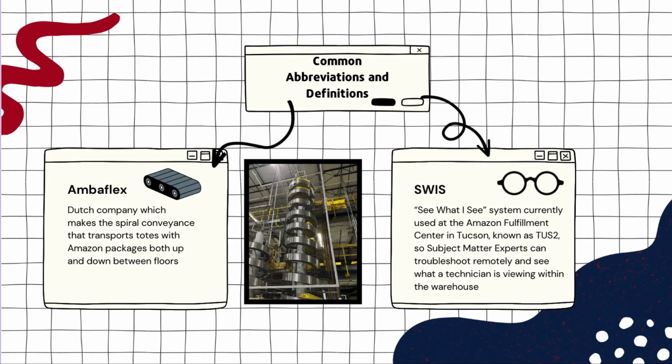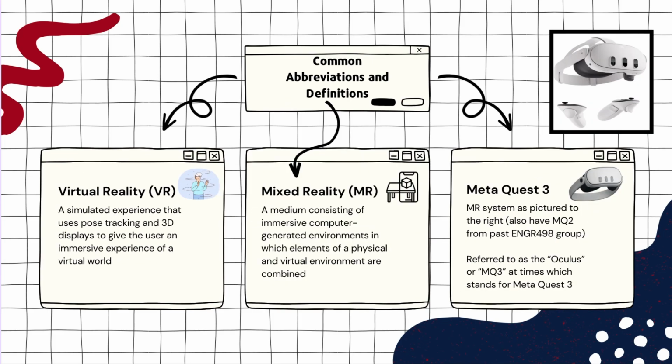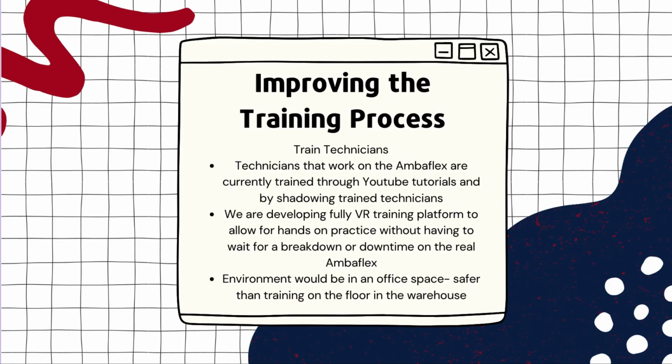The Ambaflex is the spiral conveyance, which is shown in the image, and the Siwa IC system is what is currently used so a technician and a subject matter expert can communicate. VR, or virtual reality, is a completely immersive experience into the virtual world, whereas mixed reality consists of immersive computer-generated environments in which elements of a physical and virtual environment are combined. The MetaQuest 3, which is the mixed reality headset we have in the image, is what we'll be using.